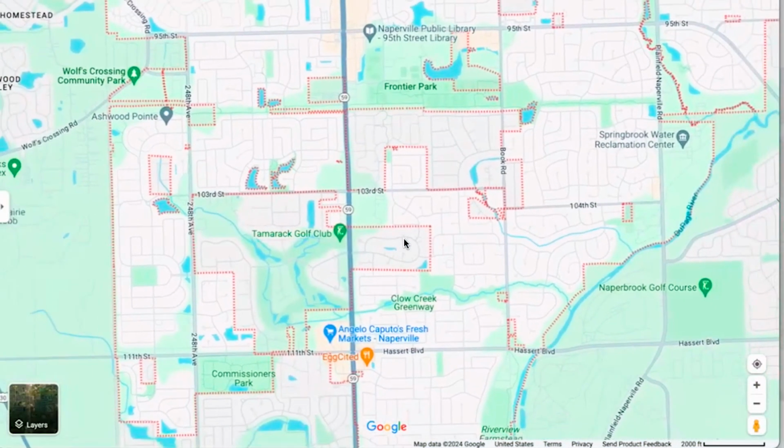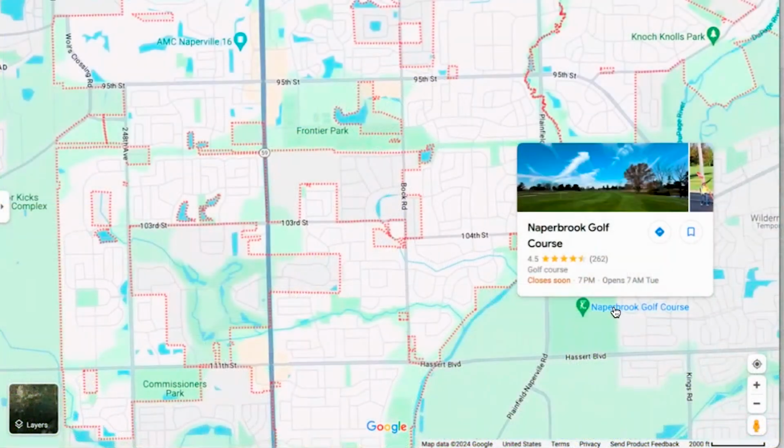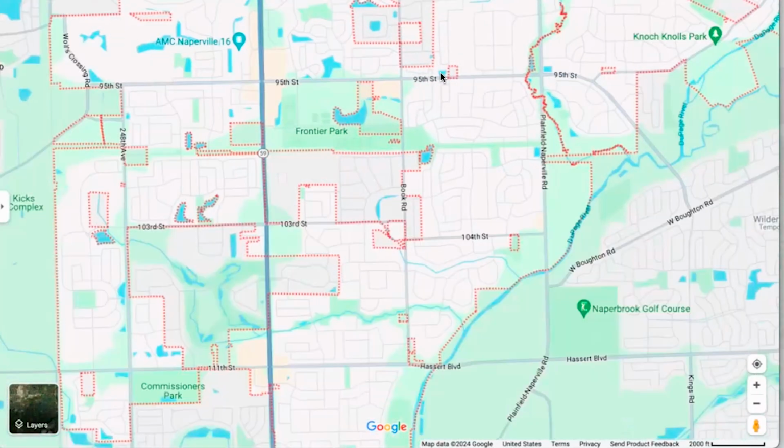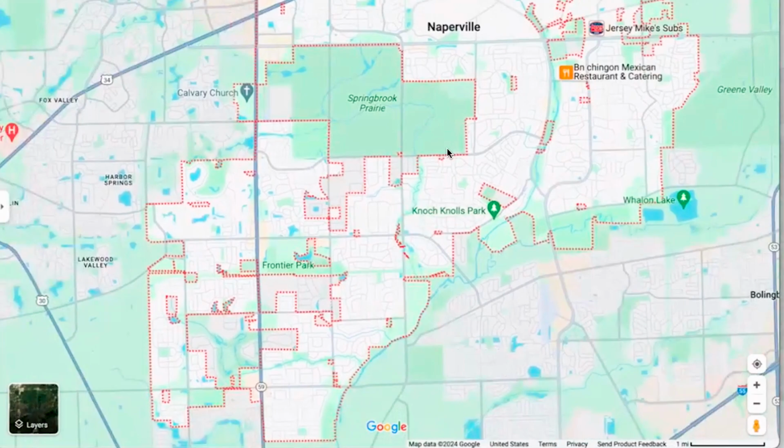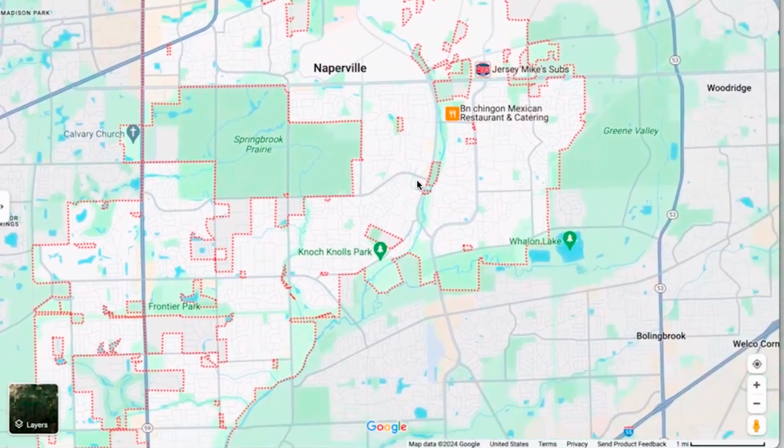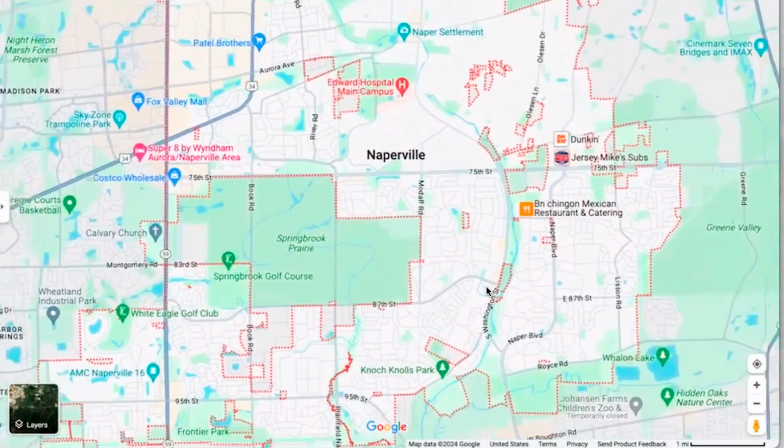Okay, so you can see, right? There's a lot of different things to do, right? Naperbrook Golf Course is right over here. So if you're a golfer, you'll never feel like you're golfing on the same courses over and over. So if you're up for a challenge, definitely highly suggest checking those out.